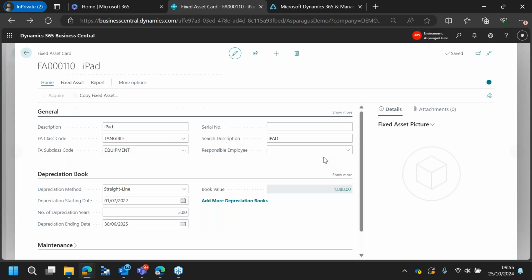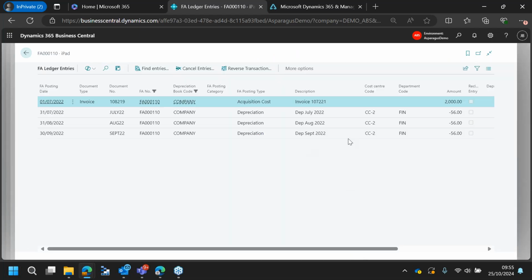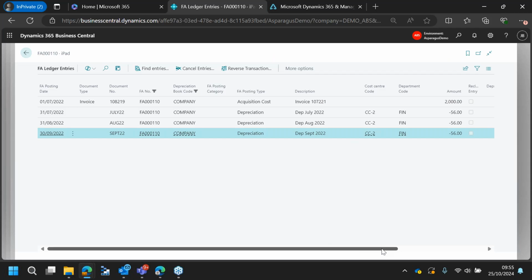So successfully posted. I can press escape, and if I go back into my fixed asset, you'll see that the next month was recorded here as my depreciation.